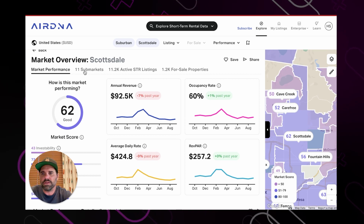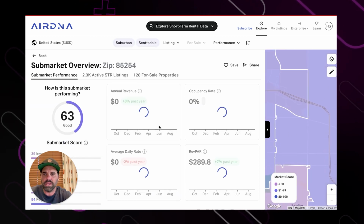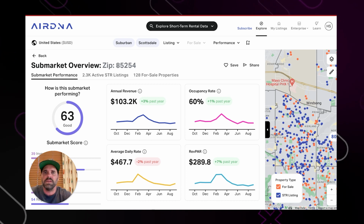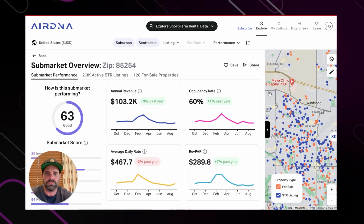But there's a bunch of different markets in here, so let me see if I can find my zip code. I'm still kind of learning the new layout, so bear with me. Okay, so there's my zip code, 85254. This is where my 3-bedroom, 2-bath are. And granted, you guys too, 3 bedrooms, 2-bath are the most common, because it's a lot cheaper to buy, blah, blah, blah, a million reasons, right?